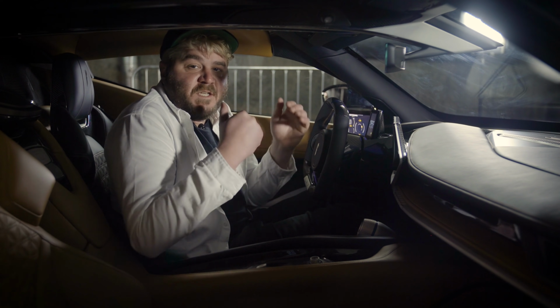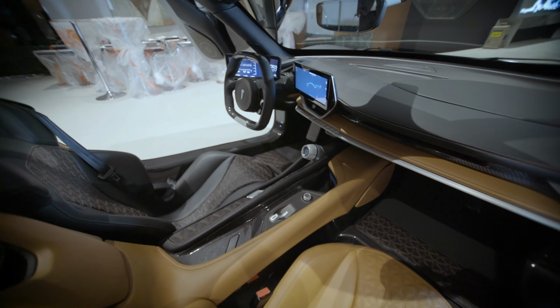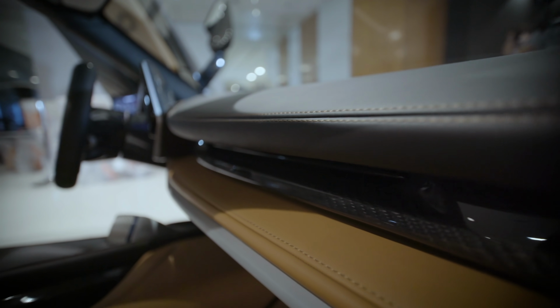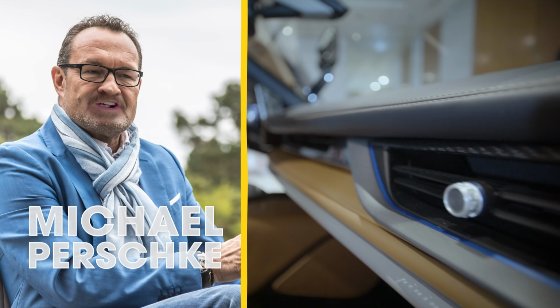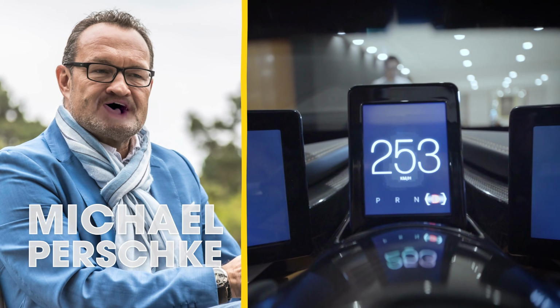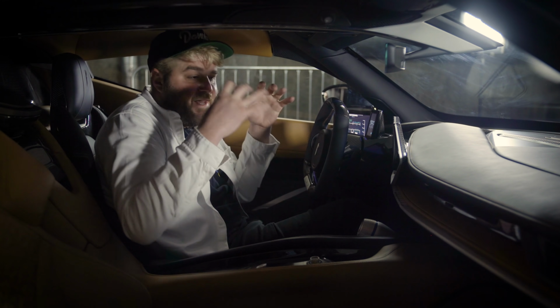The interior is pure sex. It's sleek AF, everything's covered in leather. The cabin is a combination of high-tech and classical styling. CEO Michael Perschke said they didn't want the interiors to be too technical, and they tried to find a nice balance between design, functionality, and technology. I am one of the first people in the world to sit in this car.